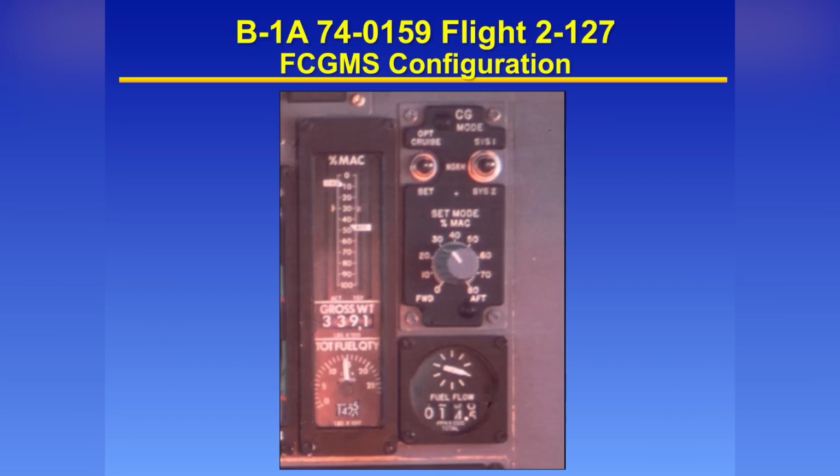And to do that, you had to go to the manual mode. So a lot of times the switch was in the manual mode. I think it's called set. And as soon as you went to the set position on that switch, you could now dial a CG. There's a knob below those 2 wafer switches, and around the knob are the numbers for the percent MAC that you wanted, and you could literally dial the CG.